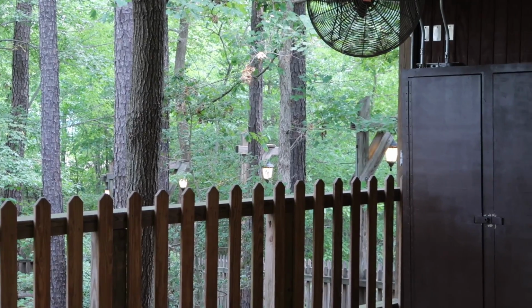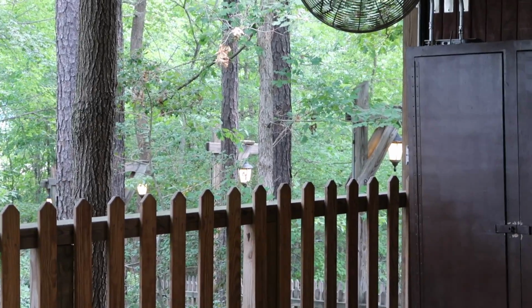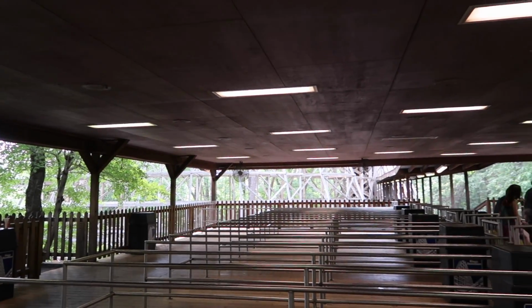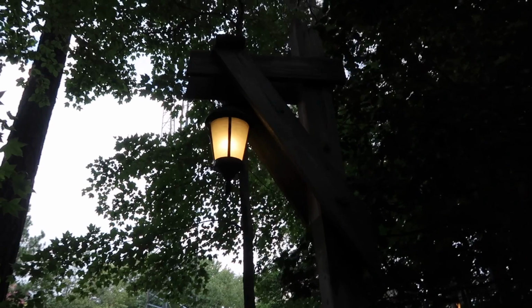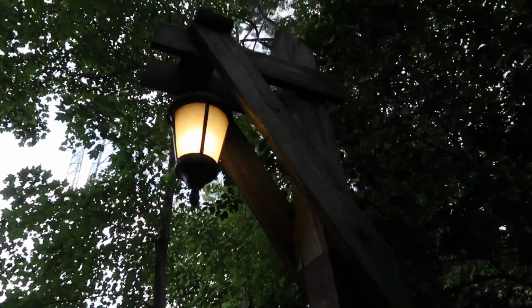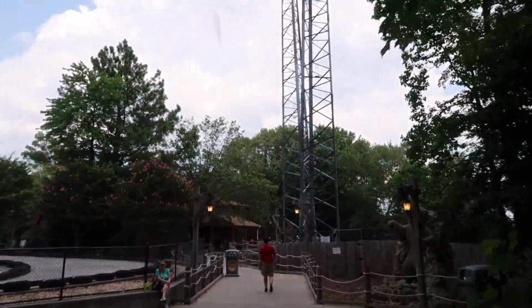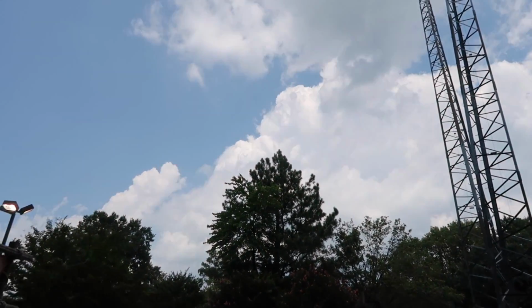You guys know what's very interesting? All of the lights are on in the queue line and on the station right here. So they're preparing for the Eclipse. They definitely are starting to turn on some of the lighting around the park, which is very interesting. And then it's just gonna get dark at some point.